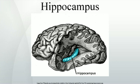Hippocampus. The hippocampus is a major component of the brains of humans and other vertebrates.